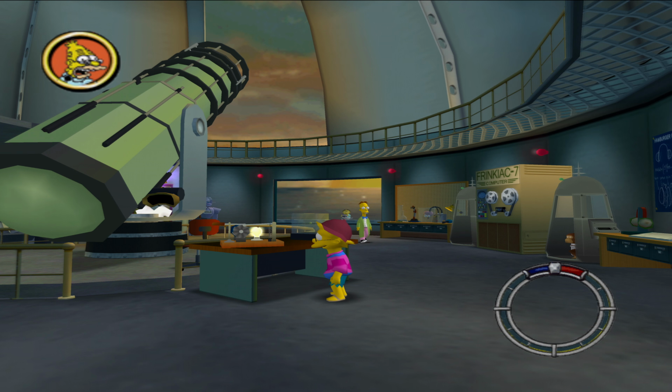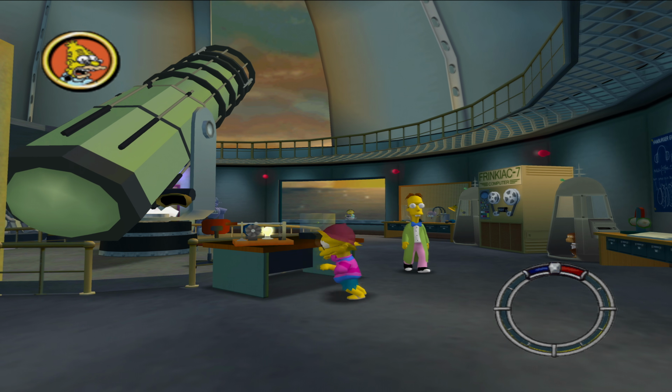Sitting on another table, we can find Lisa's perpetual motion machine, which is from the season 6 episode, The PTA Disbands.